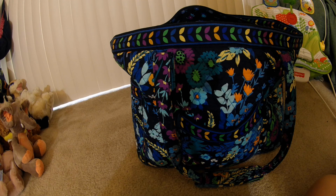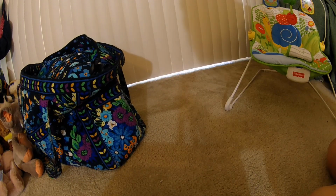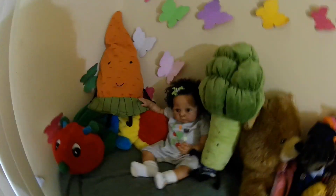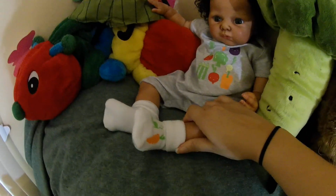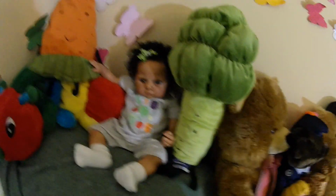But maybe I'll go ahead and show you Nala, because today she's really loving her vegetables. And you'll see what I mean about that in a moment. Look at her with her little vegetable friends. That's Carl Carrot, and this is Bert Broccoli. And she's wearing her little vegetable romper. Say hi, honey. And her little vegetable socks. And I thought she looks super cute. Super, super cute.